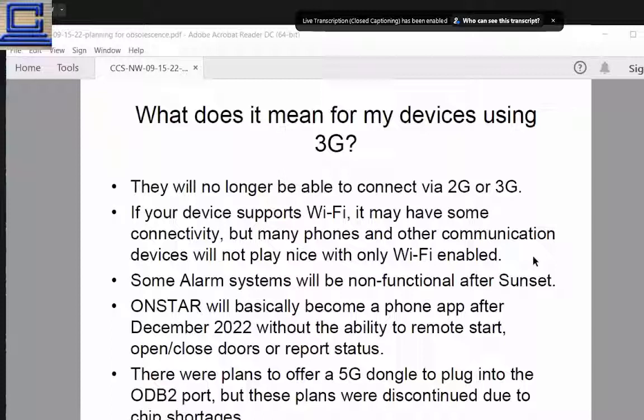One of my alarm systems decided it was going to be non-functional after the sunset of 2G. It was on AT&T, so it actually got replaced early this year. The new device I have is kind of future-proofed. It happens to have 4G with 5G compatibility. It also has Wi-Fi, which I connected to my own Wi-Fi. And it also has Ethernet capability in case Wi-Fi somehow is no longer available.